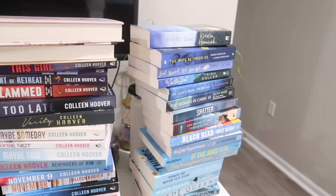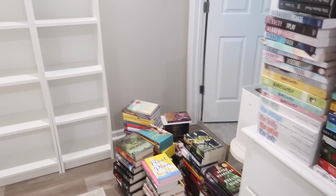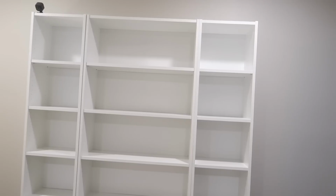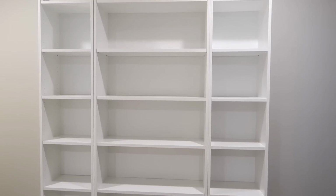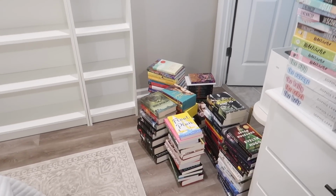They're kind of in piles now, not really. So I don't really know what I want to do here. We're just gonna wing it, and I'm probably gonna do things and undo them and then do them again. We'll find out, but this is the fun part. It's the overwhelming part, but it's also the fun part.